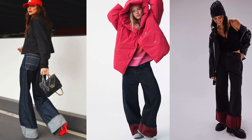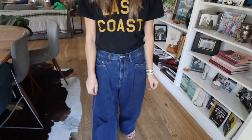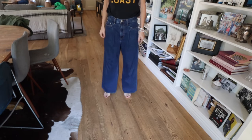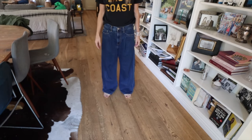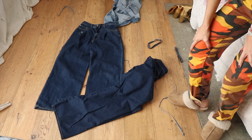All right, next up, these big exaggerated cuffs. Now, the reason I thought this is cool is that it is an exaggerated cuff on a full length jean. So it's not a matter of taking long jeans and cuffing them, it's actually making them longer. So this was a pair that I had thrifted. I loved everything about them except for the length. They were always a little funky and I thought this would be really awesome.